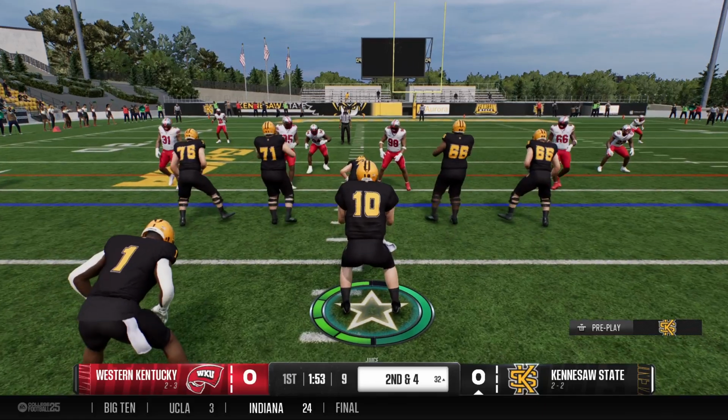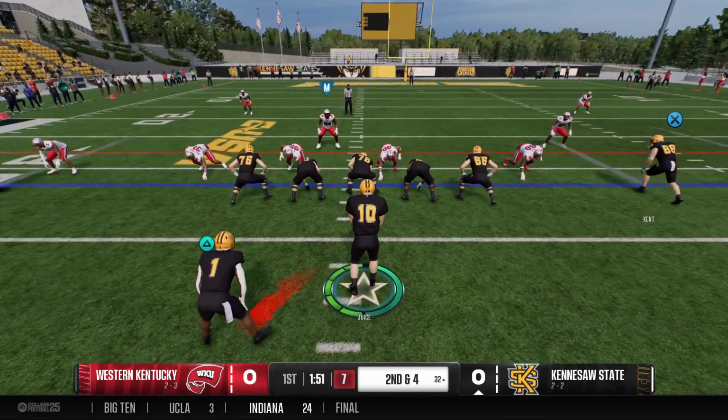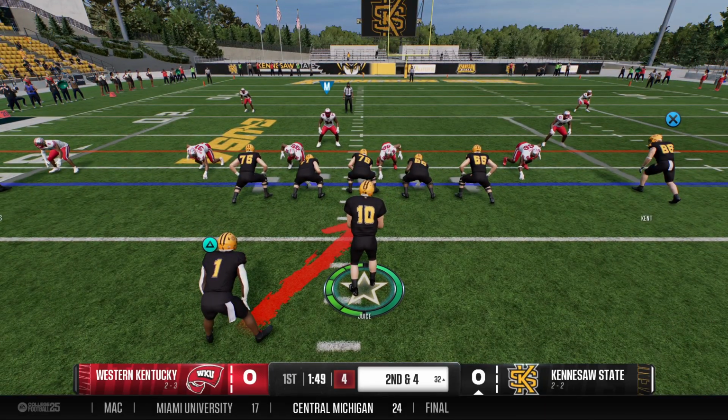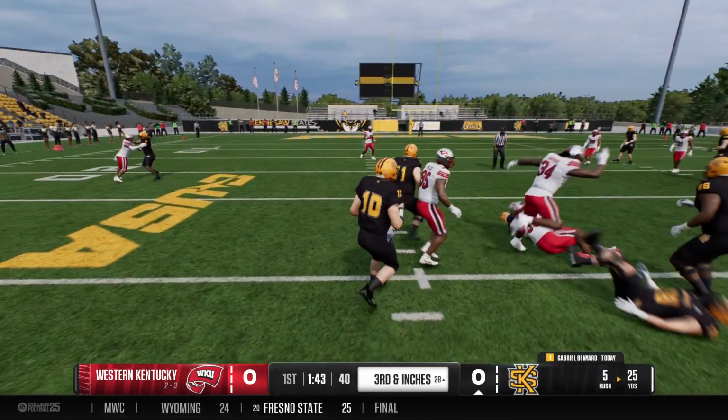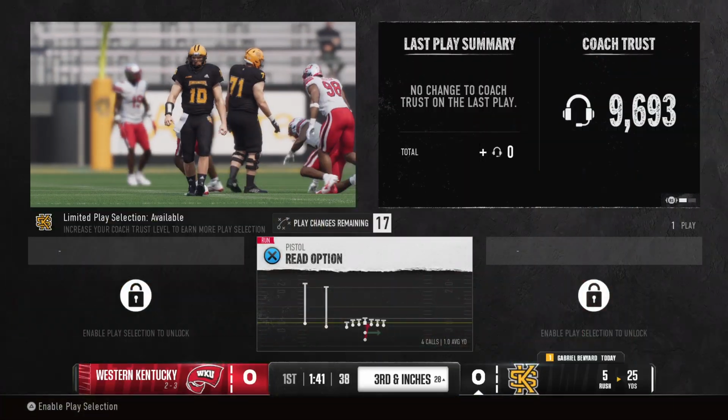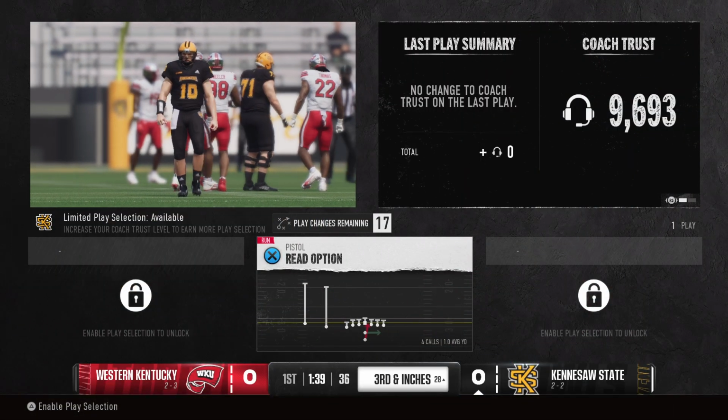And now on second down for this offense. Here we go. Looking for a physical attack from the gun. They'll get him on the ground after a pickup of three to the 28.